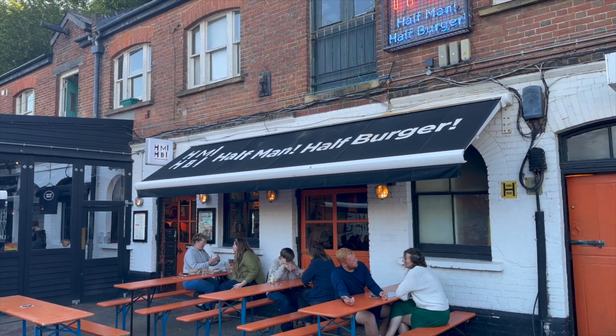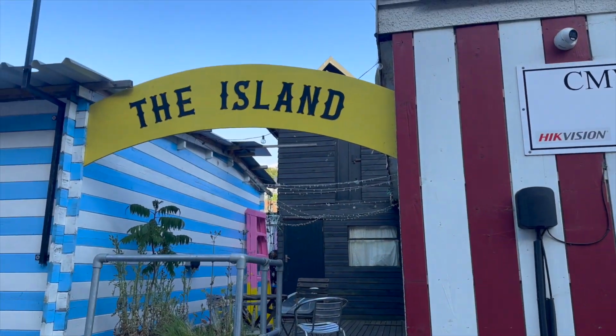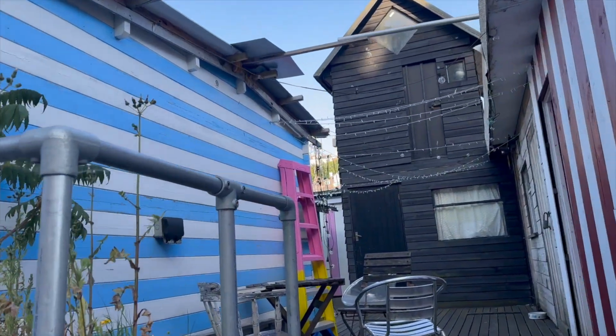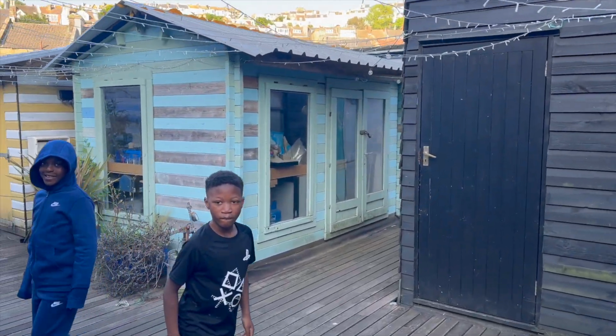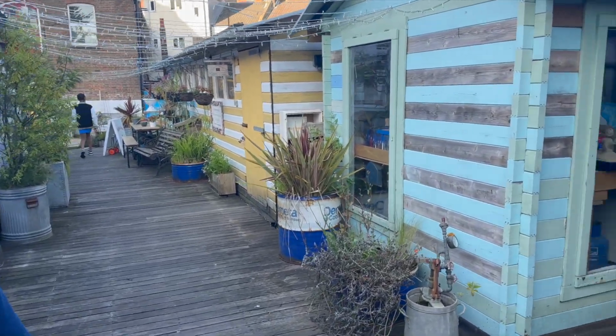Now we've just finished our meal outside Half Man Half Burger, and I've just seen a sign saying The Island. What's this all about? Let me go down there and see what's going on. The Island, what's this all about? Hey Isaac, what are you doing around here? Malachi, is this the island? Okay, let's have a walk around.